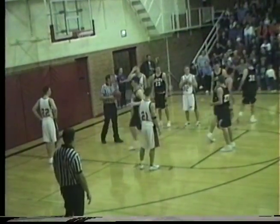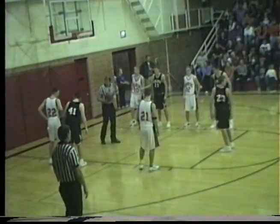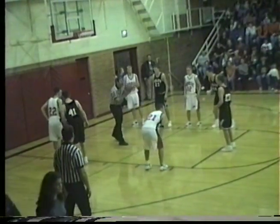Into the Colby lineup, Casey Adolph and also Tucker Stover check in. So Tucker Stover in, Corey Woofter's out, and Zach Brown checks out.